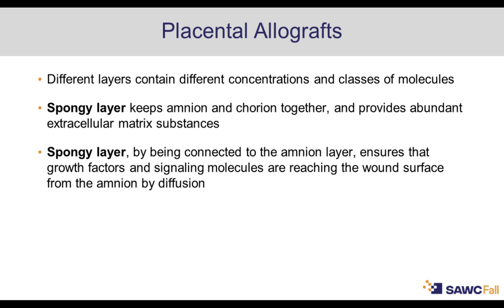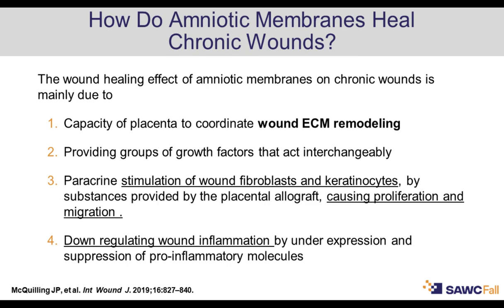How do amniotic membranes heal chronic wounds? Okay, everybody talks about signaling molecules, angiogenesis, proliferation, blah, blah, blah, about things that we never knew after we left medical school. But it's difficult to really know why wounds benefit from placental products. Well, I did my search, and there are 3 or 4 things that happen that really help the wound.